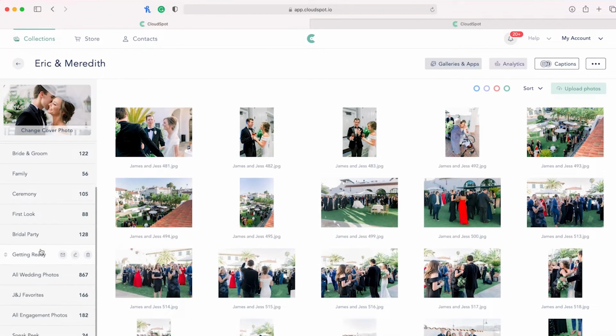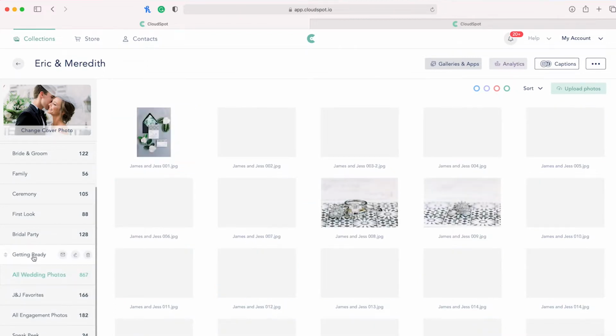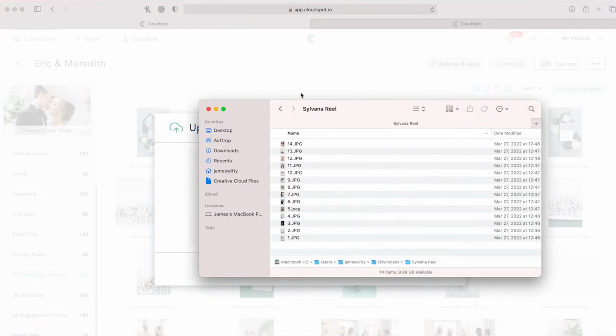Jess and I categorize everything. So we always have our favorites, all wedding photos, getting ready photos, all of the things. So if I want to upload more images, all you have to do is go to upload photos, and then I can go in and drag and drop the photos I want.